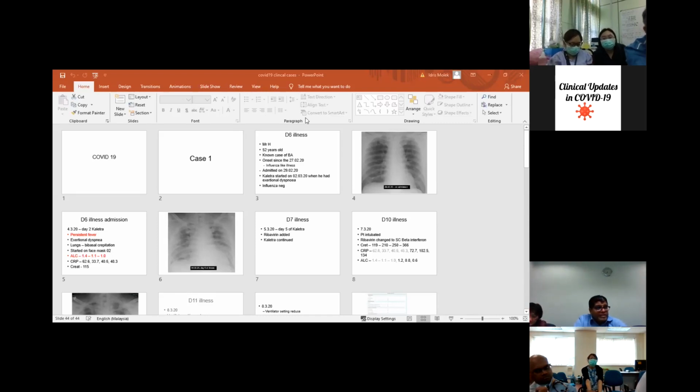Once they are better, currently we are using viral loads. If the patients are quickly better, two consecutive viral loads are done, and then we send them home now.